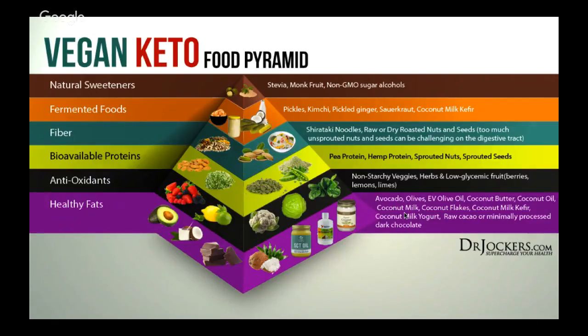So basically, obviously, you want to start at the base of your pyramid. The foods you want to eat in the highest abundance are things that are high in healthy fats. So that's like avocados, avocado oil, olives and olive oil, coconut products, coconut butter, oil, full fat coconut milk in the can. You can also do coconut milk in the carton. Just watch out for added sugars. And then if you're using that a lot, you might want to add some coconut oil or some extra fats to that, because the coconut milk in the carton tends to be really low in fat. And then coconut flakes are really good.